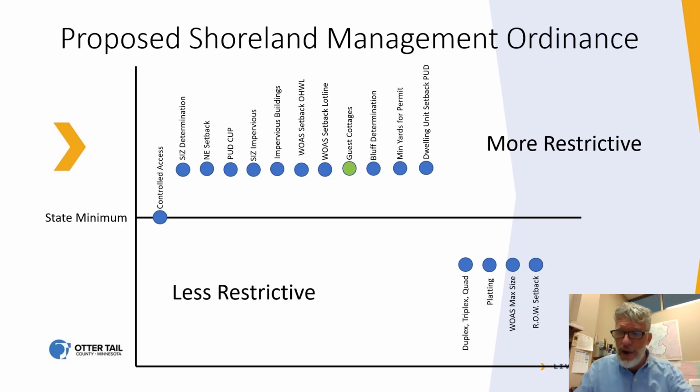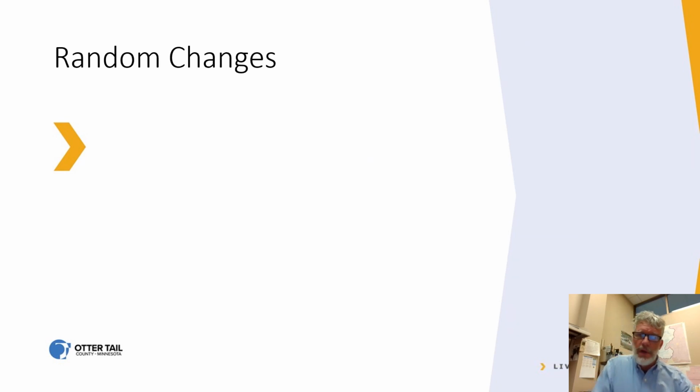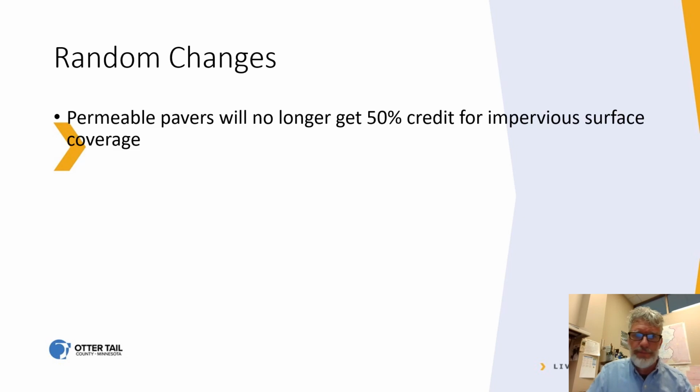So looking at the graph that we've been using through this whole video series, a guest cottage is currently prohibited in Otter County, which is more restrictive than the state. We're bringing that down to state standard, and we will allow them in certain circumstances. So now I'll go over some random changes we're proposing in the Shoreland Ordinance.